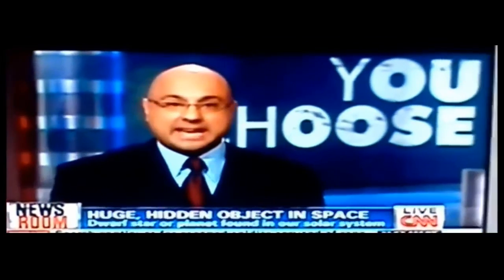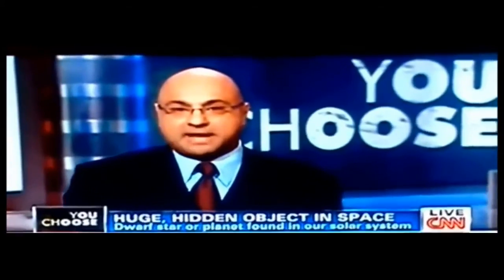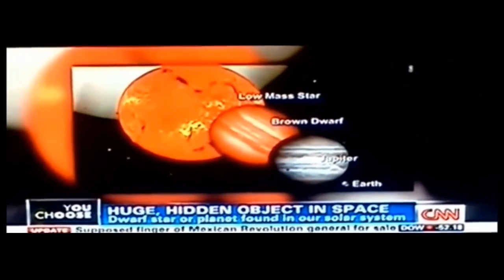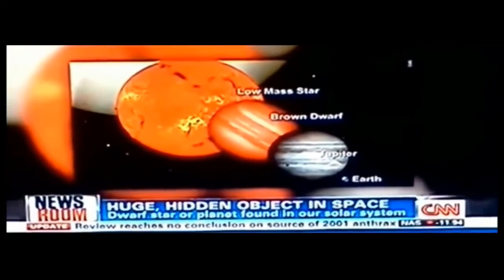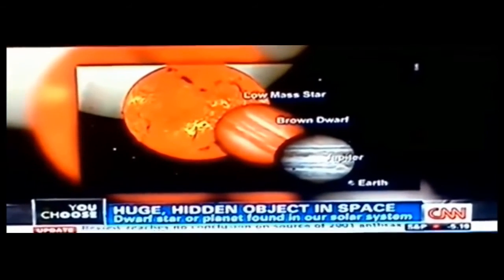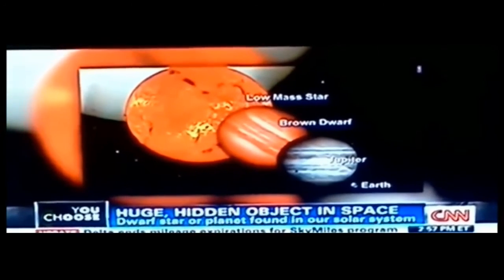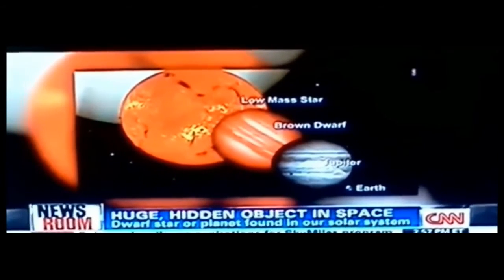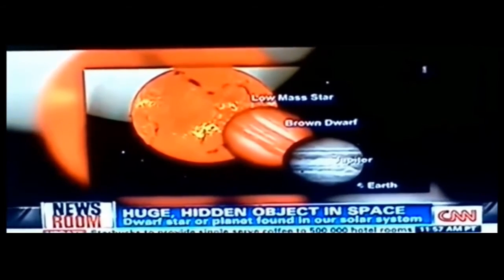There's a huge hidden heavenly body right here in our solar system. Evidence is mounting that either a brown dwarf star or a gas giant planet is lurking at the outermost reaches of our solar system, far beyond the planet Pluto. According to the British newspaper The Independent, the object is four times the size of Jupiter. Experts say the presence of such a massive object could explain why a barrage of comets.